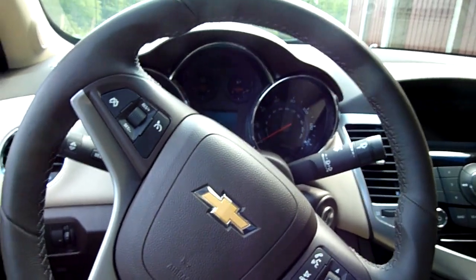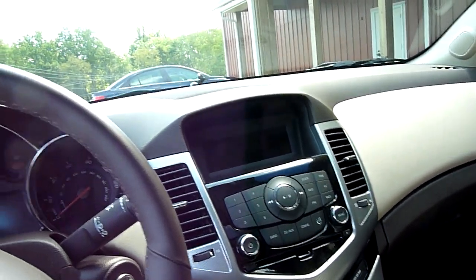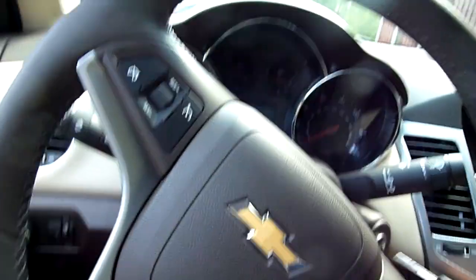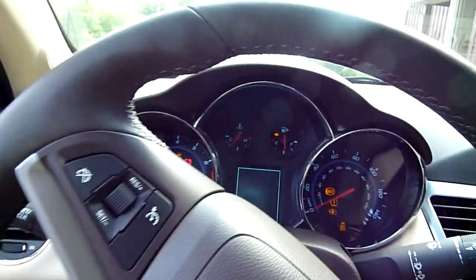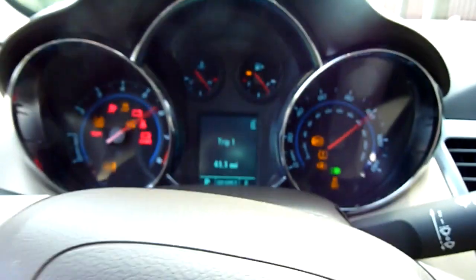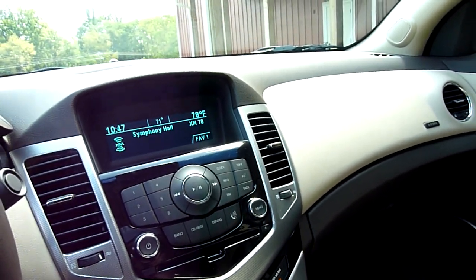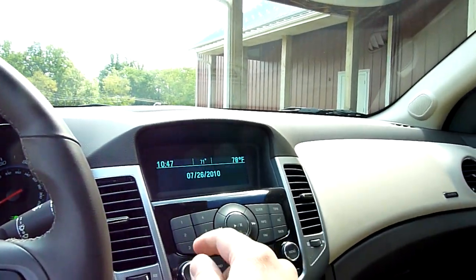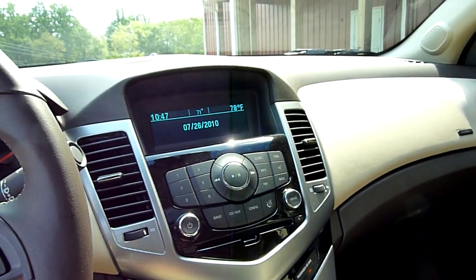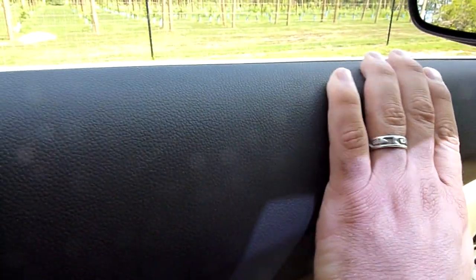You can certainly tell that in every aspect of this car. One of the really fantastic things about it is the interior refinement. It really is a notch above everything else right now. And it's an enjoyable car to drive. We've had it on some back roads and on some freeway. Smooth. Quiet.